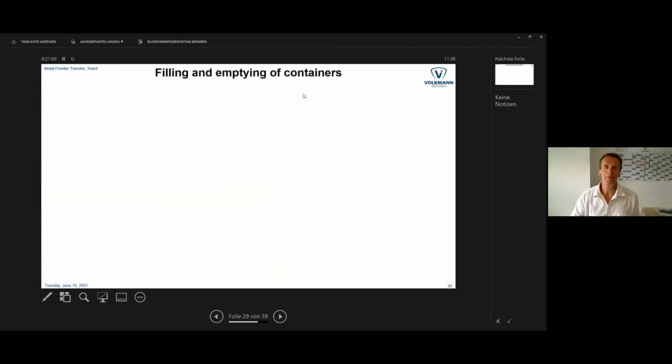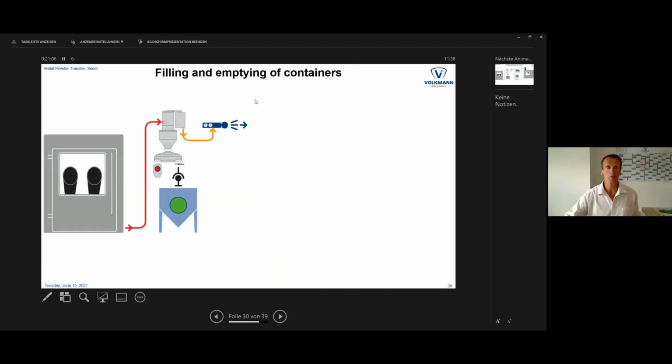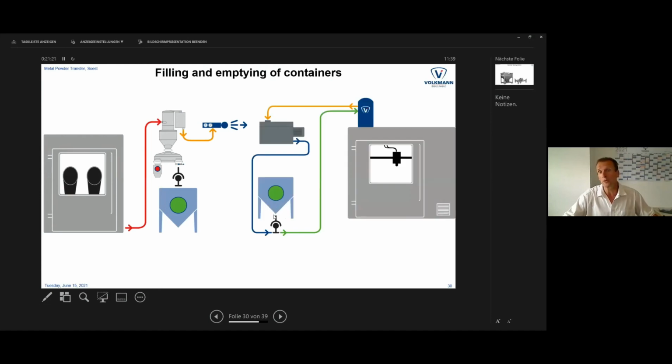The last bit is filling and emptying of containers. As I said, when you go to larger quantities, there could be the question first to load containers, for example, from a sieve, from a POWTECH, to load into containers. And you need a kind of docking valve because some days a container is taken away. And the next step, of course, is to empty the containers, where you have the same question. You need a flexible docking port or connection on this end to empty this container.